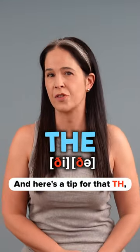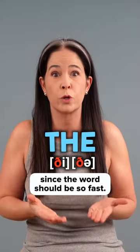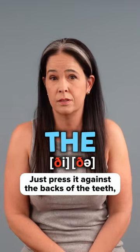And here's a tip for that TH. You don't need to bring your tongue tip all the way through since the word should be so fast. Just press it against the backs of the teeth. The best.